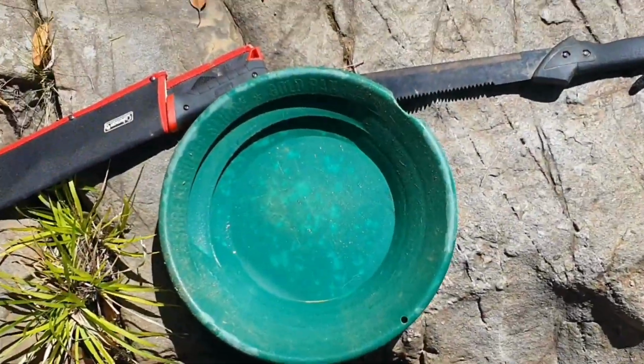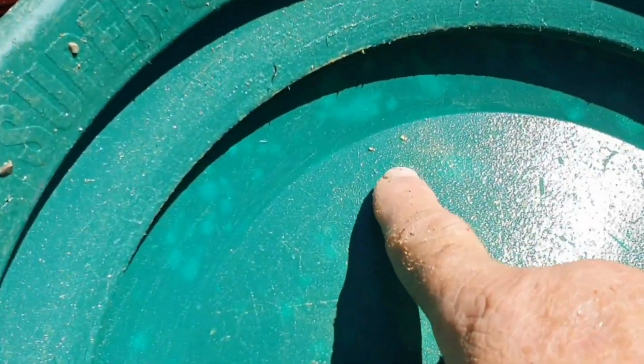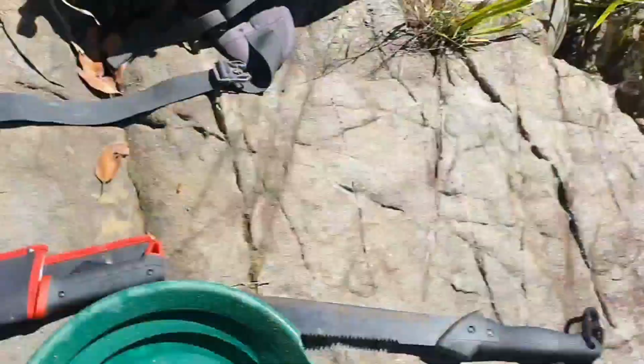So just pulled a couple of chunkies out of that pan. Pretty happy with that. Nice. Getting on it, a couple of chunkies a pan. So hopefully it keeps going like that.